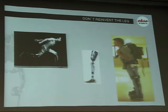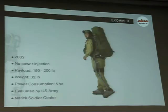And so after going through that prototyping phase, we made this device called ExoHiker. ExoHiker, again for carrying payload, was built in 2005. No power injection, just active damping at the knees. It weighed 32 pounds, used 5 watts of power. So we went from 2,500 watts to 5 watts. So this was a big deal for us.